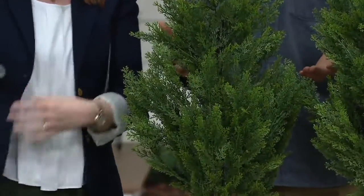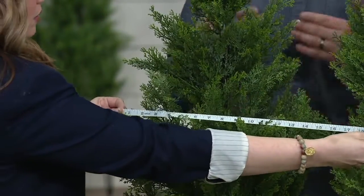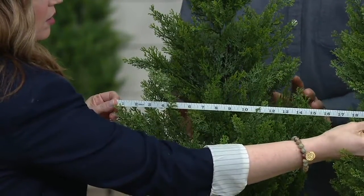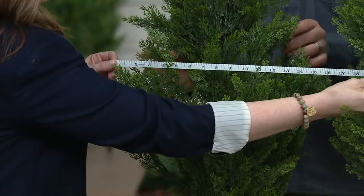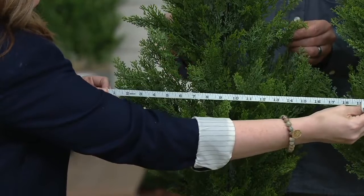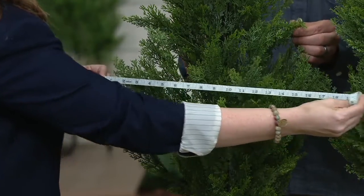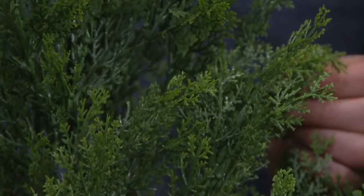And while I'm standing back here, notice this is the smallest size option here. You can't see my blue shirt behind. This is a really, really nice, lush, thick, and you mentioned it earlier, this plant here, the smallest version, has over 500 feel real tips that are hand applied on there. This is a 3rd generation family, and there's a reason why this quality is so high.